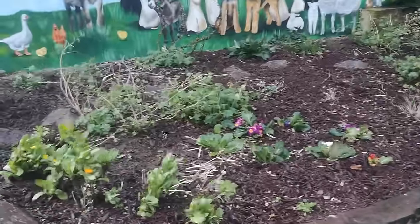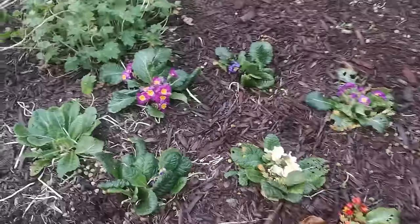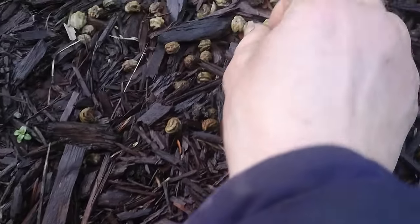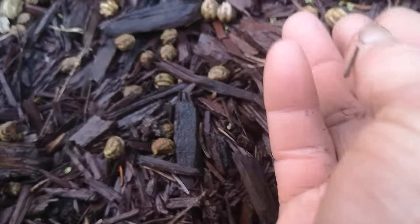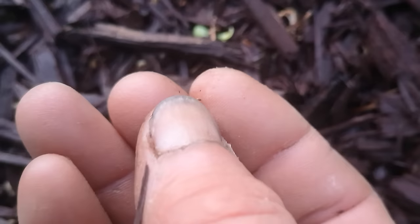So I did as much weeding as I could, and there's primroses coming up already, and a lot of flowers actually self-seeded, which is lovely. We have nasturtium seeds here, so I hope they'll germinate. And we have some calendula seeds as well. So, oh, hi Trudy. Hello.